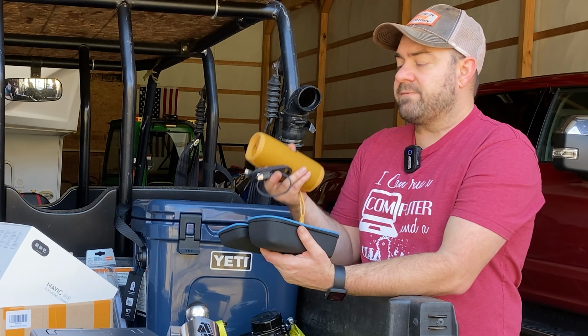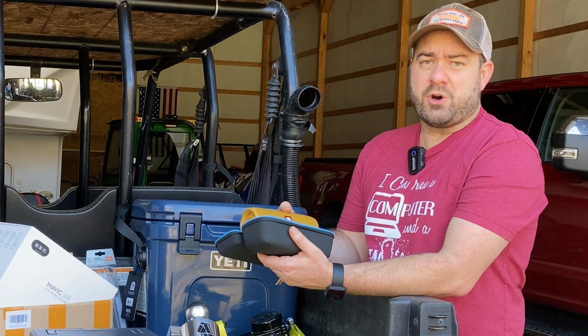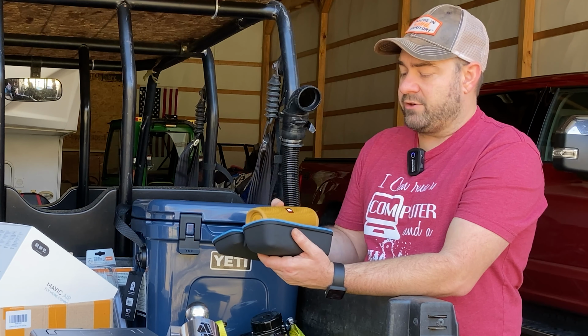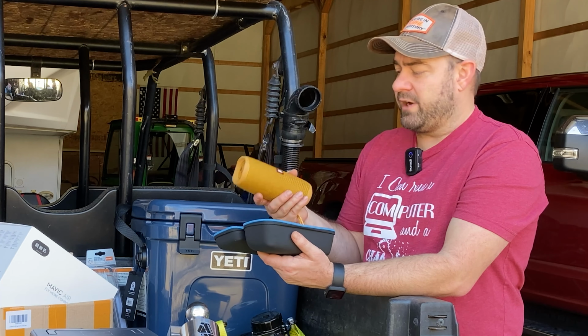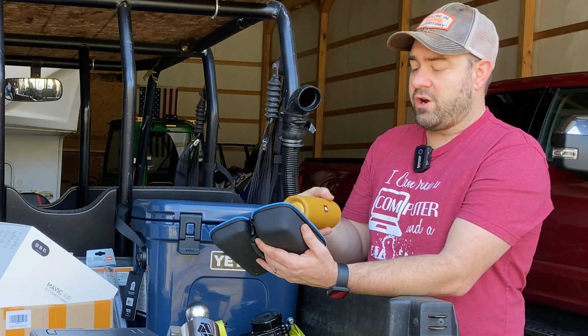These aren't that expensive for the amount of sound they put out. Super good quality, and you can actually connect multiple of them. So I have two. You can connect, kind of stereo sound around you, connect to your phone really easy. Perfect for listening to those YouTube videos by Purple Collar Life or your other favorite creators, because it makes that sound a little bit louder when you're working in your tractor or working in your garage.